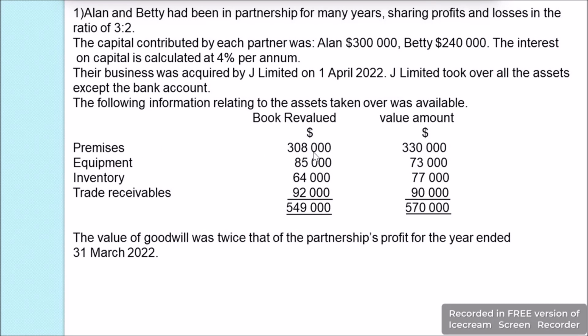Premises: $308,000 and the value which they have given is $330,000. Equipments: $85,000 and $73,000. Inventory: $64,000 and the value at which J Limited has taken over is $77,000. And the trade receivable is $92,000 and the value amount was $90,000. So when we total the book value, we get $549,000 and the value amount is $570,000. The value of goodwill was twice that of the partnership's profit for the year ended 31st March 2022.